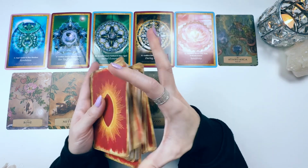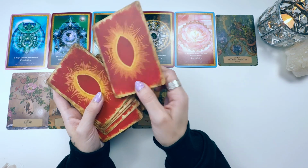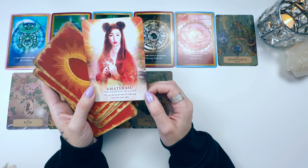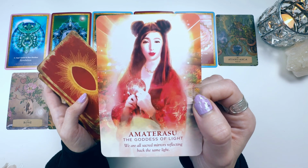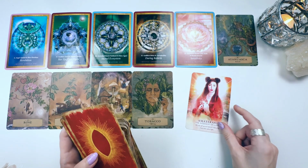And I think most of you probably already know that, but I just have to say it as a disclaimer. Amaterasu, the goddess of light. We are all sacred mirrors reflecting back the same light. Yes, we are indeed. So I feel like you're going to be seeing clearly, and everything and everyone is going to become a mirror.